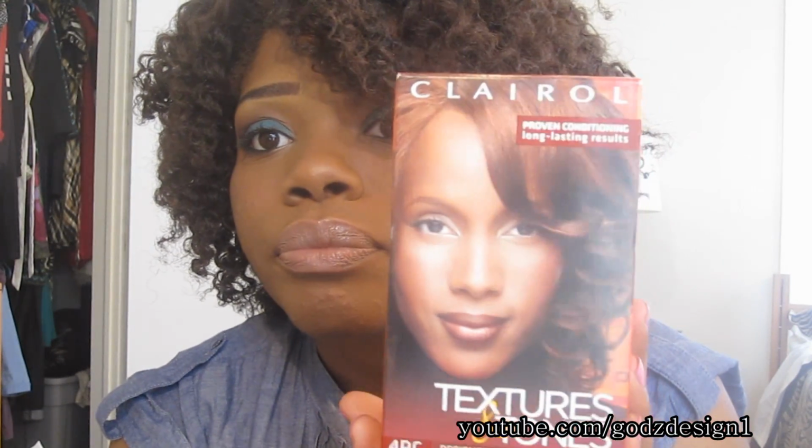This is the brand that I went with, and it is Clairol Textures and Tones. I went with Clairol Textures and Tones because it is a more gentle dye on the hair, and it has no ammonia, and so that's two of the reasons why I did go with this particular dye. The color is Cherrywood 4RC.